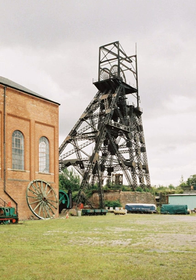Topic: See also. List of collieries in Astley and Tyldesley. Scheduled monuments in Greater Manchester. Listed buildings in Astley, Greater Manchester.